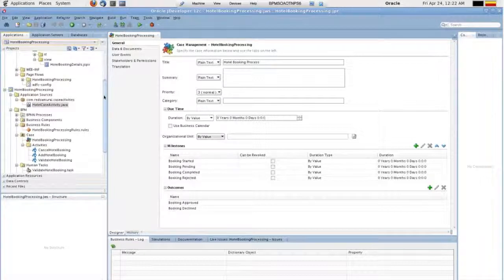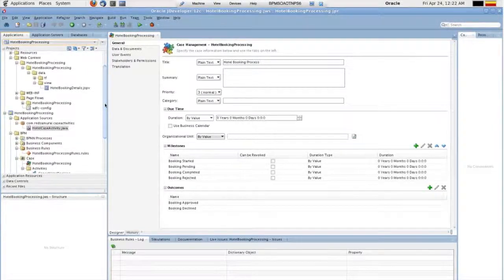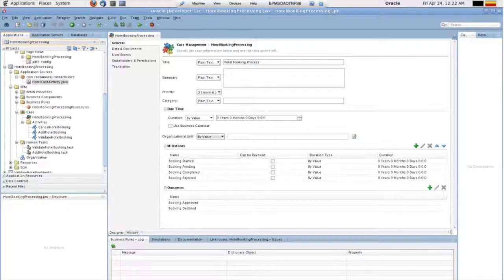So I have a sample project implemented in JDeveloper 12c. This is an ACM project, and it also contains UI projects implemented with ADF. So if you worked previously with BPM, the structure of the projects is very similar. Besides that, the main BPM project contains extra artifacts for ACM. And there is one main ACM case definition file where you could define information about your ACM process.